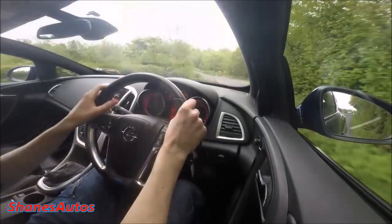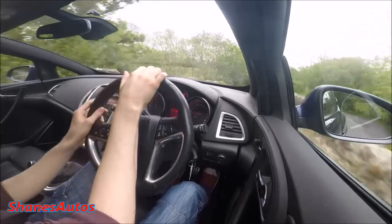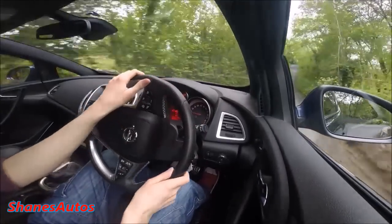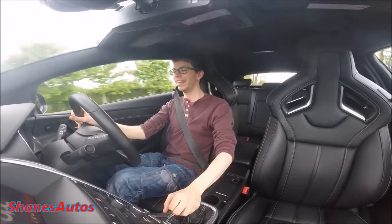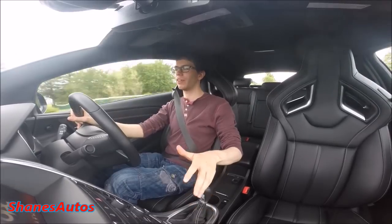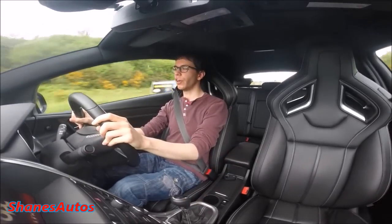Going around these corners now, it feels planted. It just handles very well, and this car of course has good old-fashioned hydraulic power steering, and it's got excellent power. And wow, the noises this thing makes at over 4,500 RPM. Unbelievable. So we're just going to wrap up the review now.